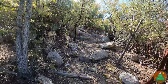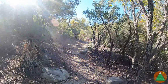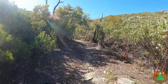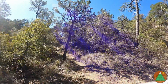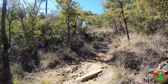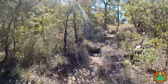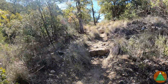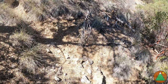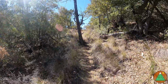So the vegetation's starting to change, as you can see. We're in like manzanita shrubland here. The weather's perfect though. Well, I think we're about to hit Cowhead Saddle, which is around 6,200 feet. The summit's at like 86 something. So, oh, dead fox. Interesting. He looks pretty fresh.